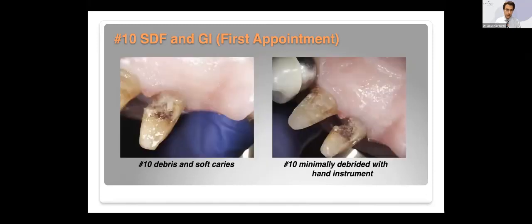Facial views of 10 and 11. Again, the decay was really on the lingual of number 10. I clean off debris and some soft caries with just a spoon excavator, but I'm not digging too hard, because you want to leave some of that there because that's where you're going to get the strength. That's what's going to remineralize. That's where the hydroxyapatite is going to turn into fluorapatite and you're going to get the strength.